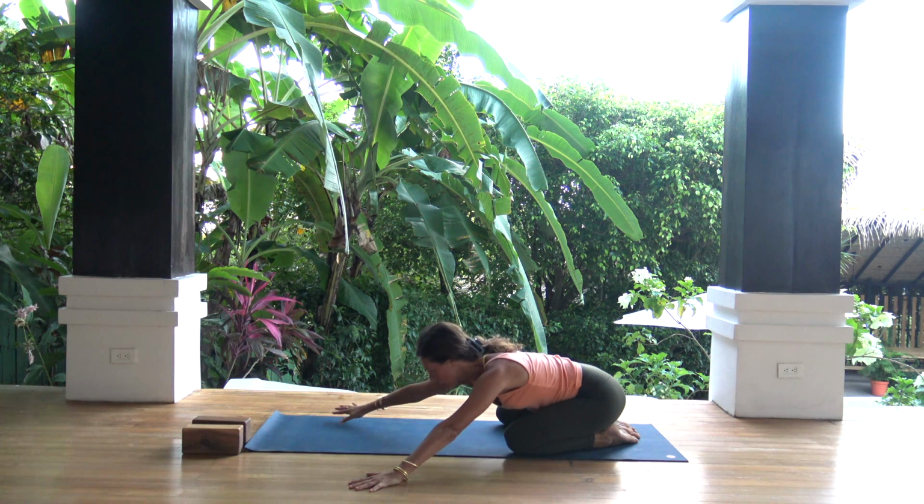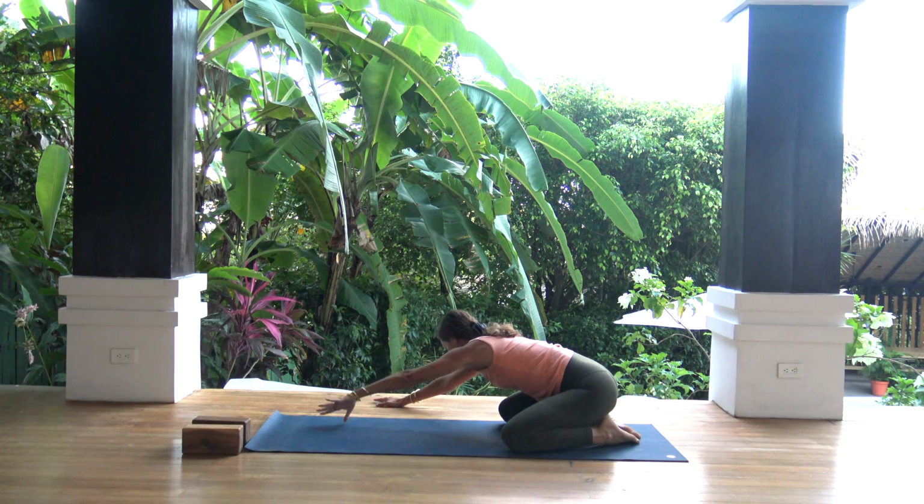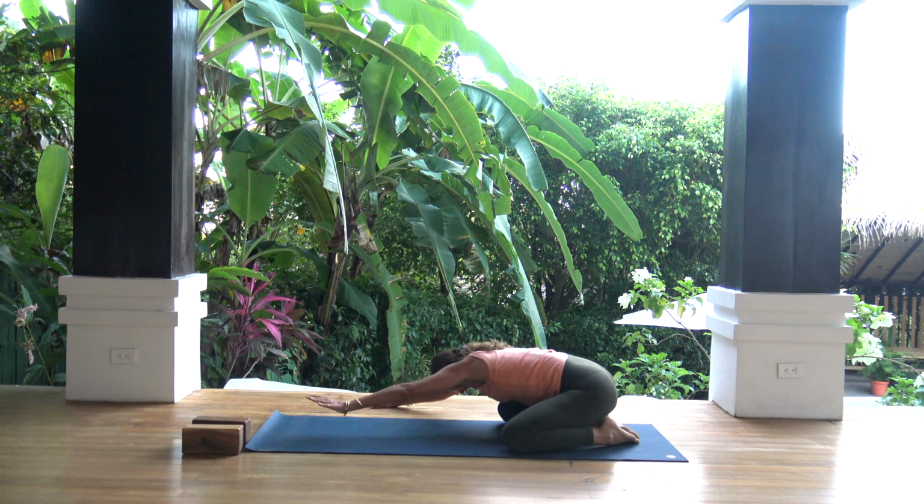Okay, now walk your hands all the way through center. Continue walking all the way over to the right side. Left hand could reach a little farther than your right, or left hand can go on top of the right hand. Close the left shoulder down, root down through the left sit bone, breathe into the left shoulder, the left side. Come back to center.